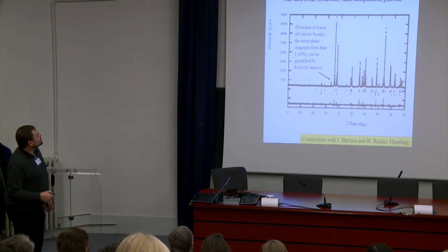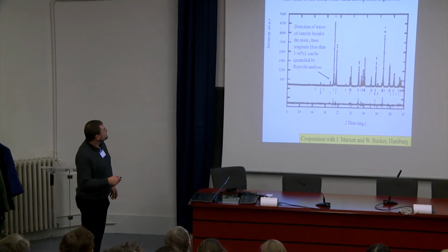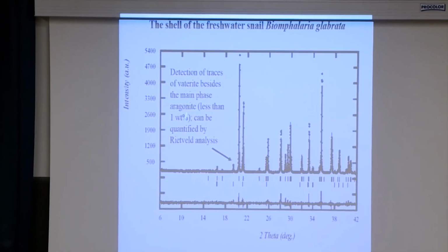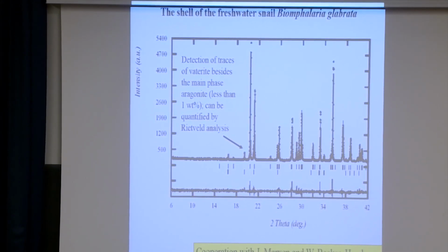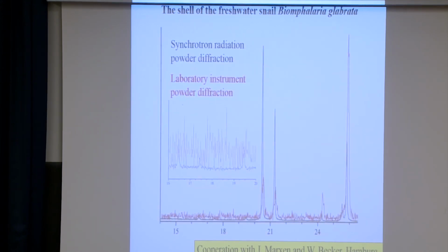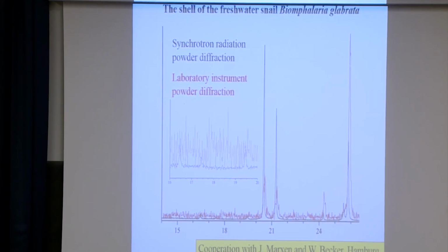But it is just an example of what you can do with high-end solid-state chemical methods in biomineralization. We did X-ray powder diffraction at the synchrotron, so you have a very good signal-to-noise ratio. Then you can do Rietveld analysis to make a quantitative analysis of this powder diffractogram. Then you can quantify the amount of aragonite and vaterite down to about 0.05 weight% of the other polymorph. There's a good reason to go to a synchrotron, and of course there are synchrotrons in France or in Europe as well, like ESRF, you know.